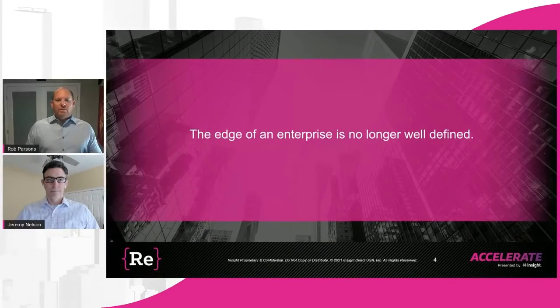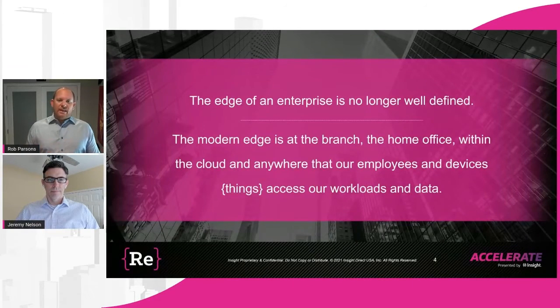So I want to give you a little bit of a look at how we think about the modern edge. First, that modern edge of an enterprise is no longer well defined. And furthermore, that modern edge is at the branch, it's in a home office, within the cloud, anywhere, at Starbucks, you name it, that's where that connectivity expands to.